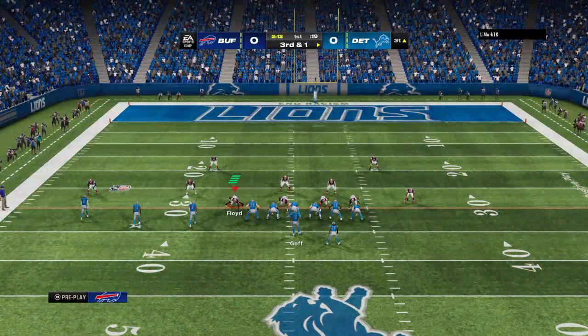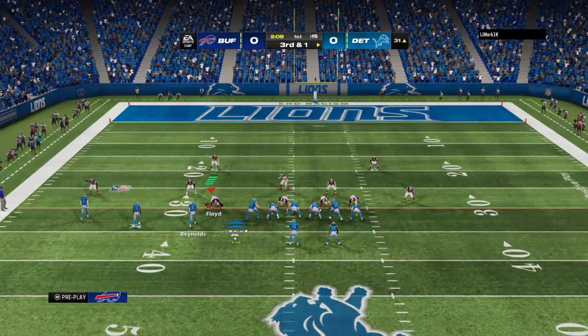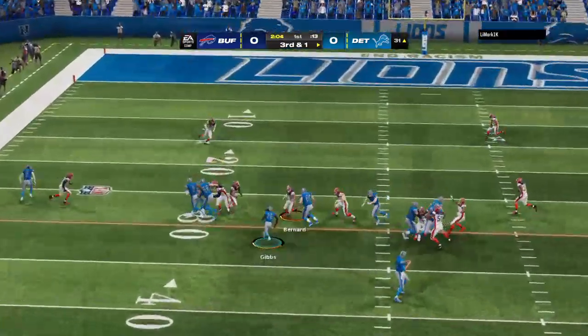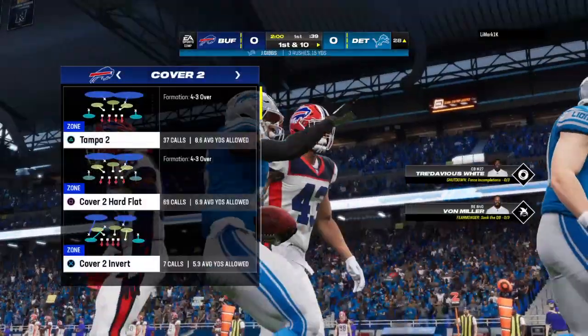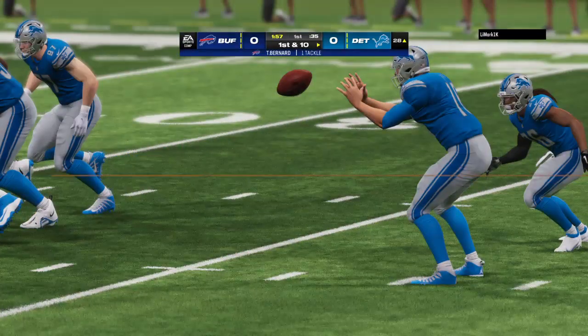This will be play number 7 on the drive. 3rd and a yard. Reynolds will go in motion right. Gibbs will try and pick it up. And he's got the first as they'll bring him down at the 28-yard line. They're able to convert with a gain of 4.